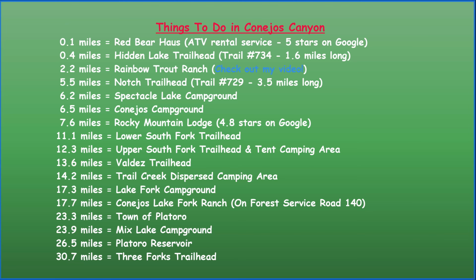Now, things to do in Conejos Canyon. I'm going to take just a minute to highlight some things here. So as I mentioned, the Red Bear Haus, they rent ATVs and they are located right there at the intersection of Colorado Highway 17 and Forest Service Road 250.